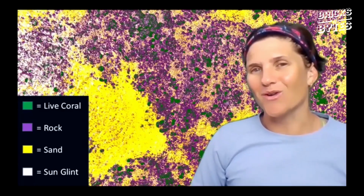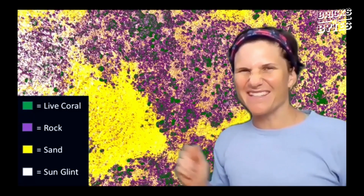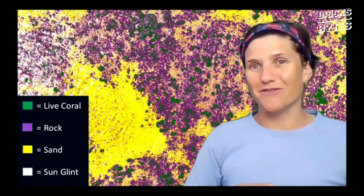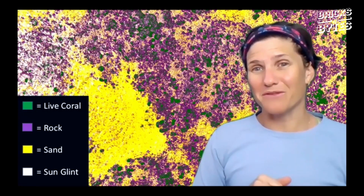Ultimately, what we're trying to do is to take pictures like this one and get a computer to figure out for us where's the coral. So you can see the coral in the dark green bits around here. We can see some sand in the yellow. And using this sort of information, we can answer our question: how much live coral is on the Great Barrier Reef? So what I want to show you is how we actually work with our drones.